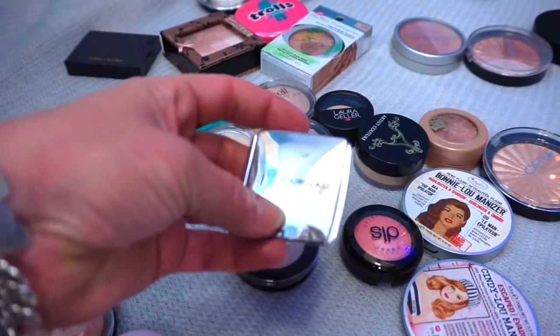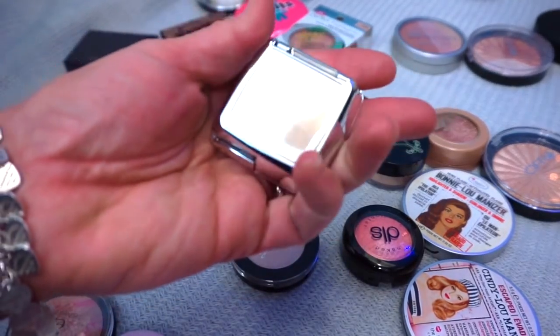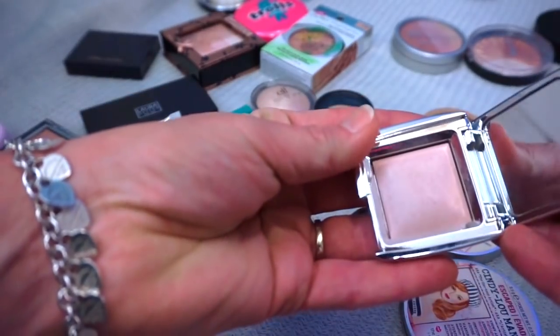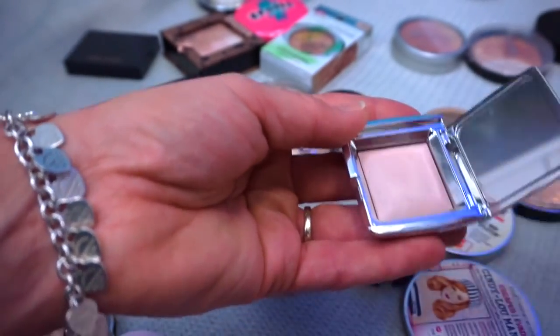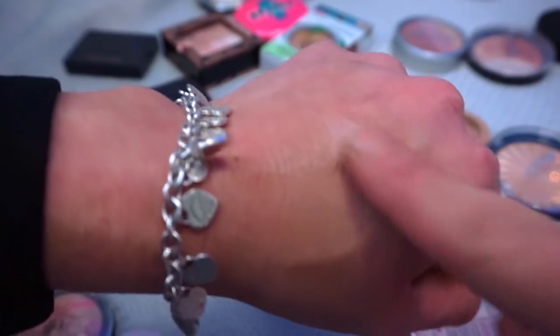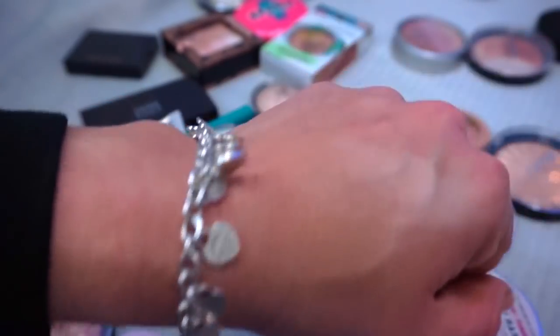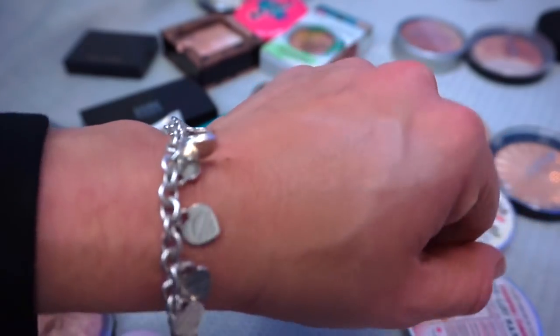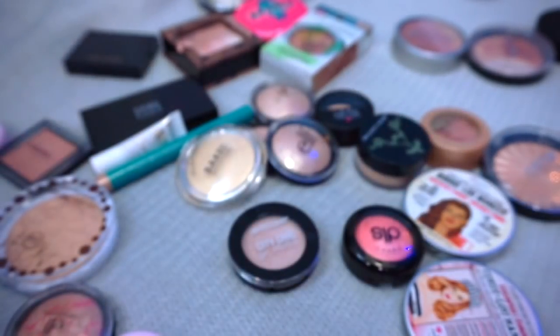Oh, here's another one I really want to keep. This is the Hourglass Incandescent Strobe Light. This is just a little tiny one, but this is such a beautiful color as well. It's not super bold or crazy, but it's just really pretty. So here's what it looks like. You're going to have to rub it in some because it's a very light highlight. So it just looks very natural. So I'm going to keep that one.